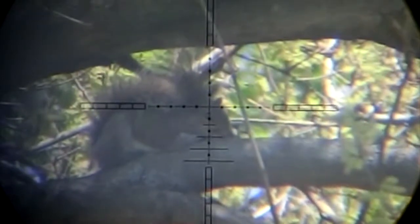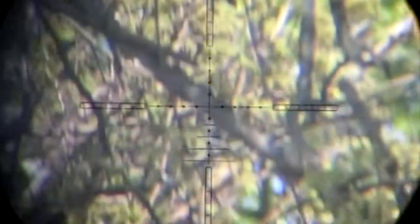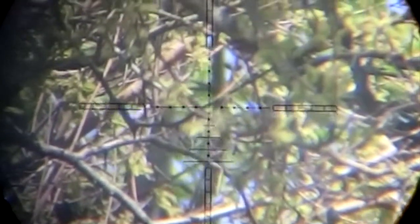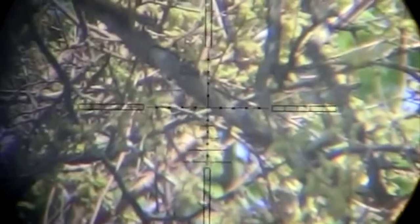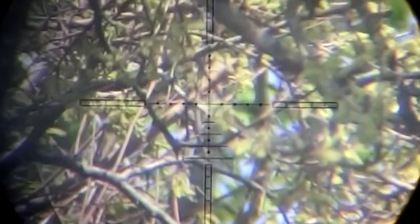I'm going to put the first dot on his eye. I think that's going to be a pretty good point of aim. And it was a perfect shot right above the eye, about a millimeter above it. At first I thought I'm not going to be able to find him in the scope cam. I haven't turned the camera off yet, so I decided, you know what? I am going to try to find him.